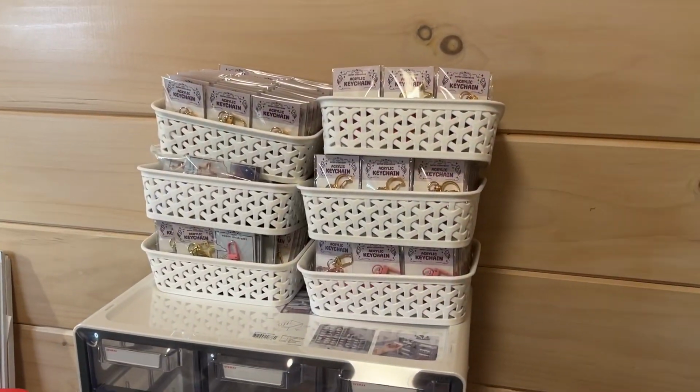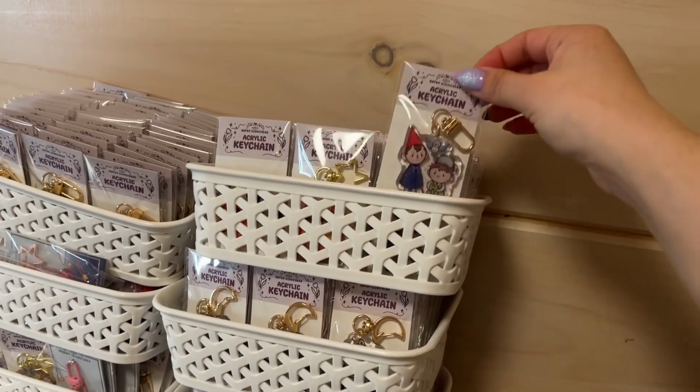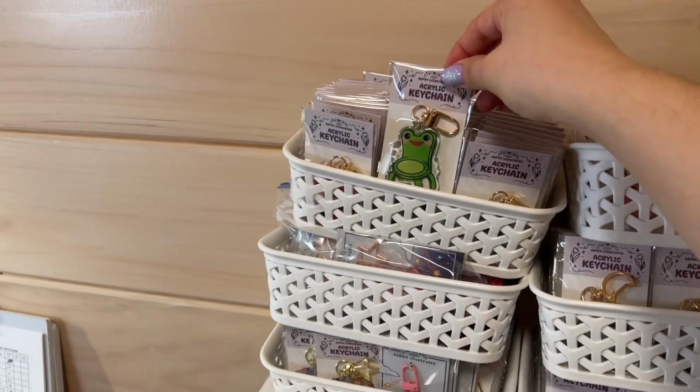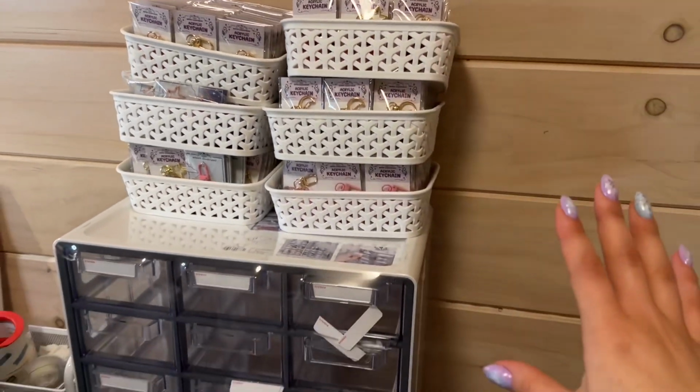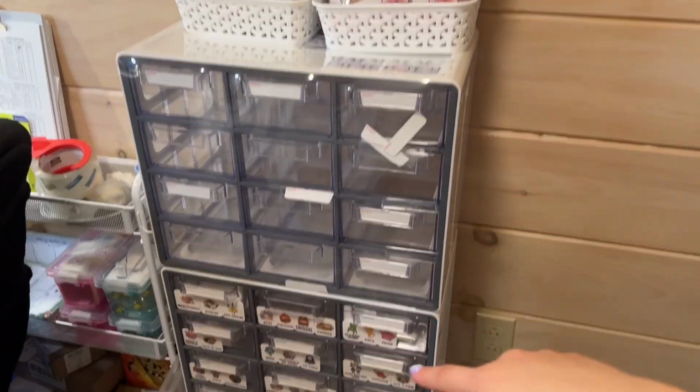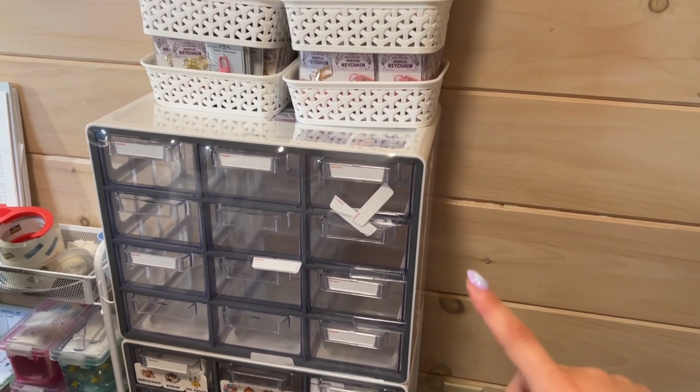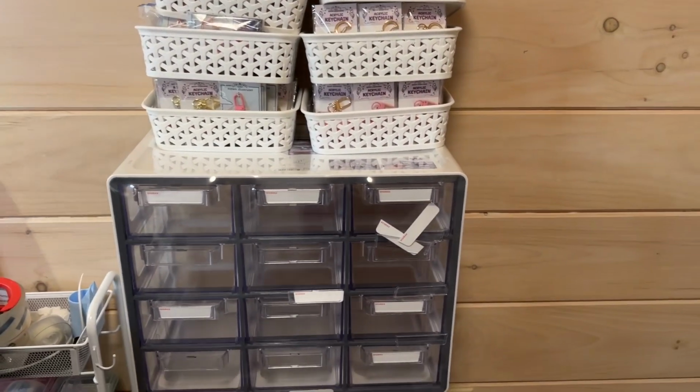It has been a little while since I filmed anything, but I did finish up all of the keychains we were working on before. That was several days ago now, and it's been just kind of sitting here. I bought another one of these little drawer units, and I'm waiting for a third one to come in before I mess with any of this.